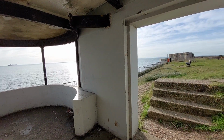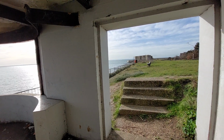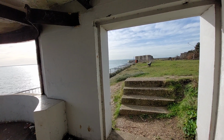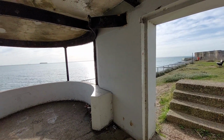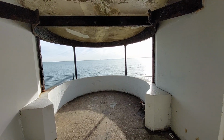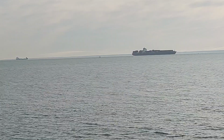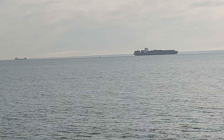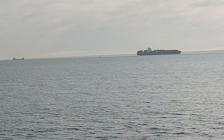Now, I'd just like to point out that this is the old Royal Artillery gunnery fortifications used for the guns that they used. And we'll talk about that a bit later. And here we have two ships that head off into the channel that goes into the Thames of London.